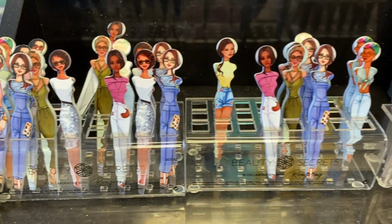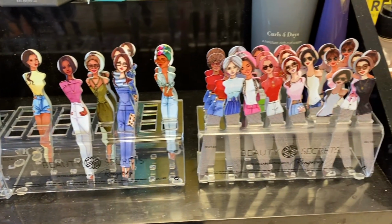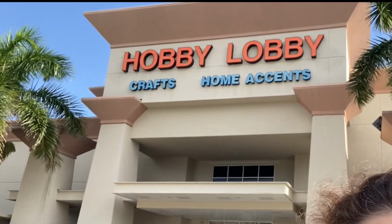Here are those adorable tweezers, and also there are files to match, and they're only $1. All right, time for Hobby Lobby, let's go.